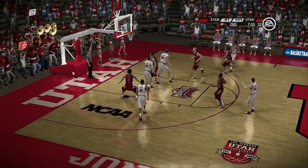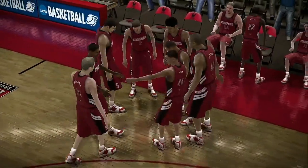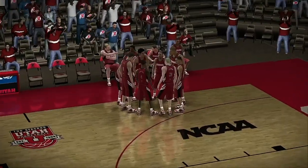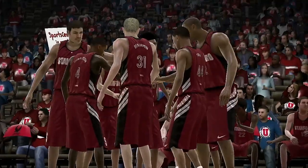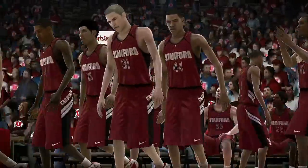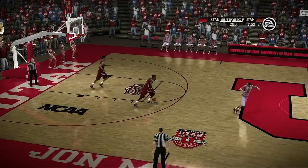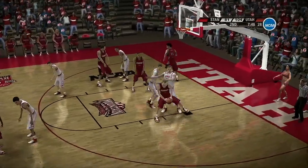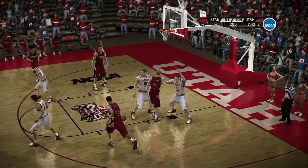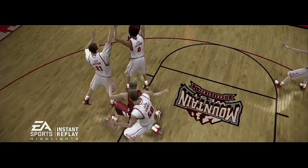Gave it up. He attempts the three. He makes the shot. That's an 11-0 run. Here after the timeout. The power forward in the paint. And Dick, this is just playing good defense. Really does a great job with his footwork, getting to the spot. He buries it. Here's another look at the play.